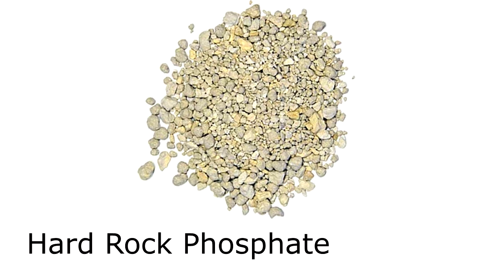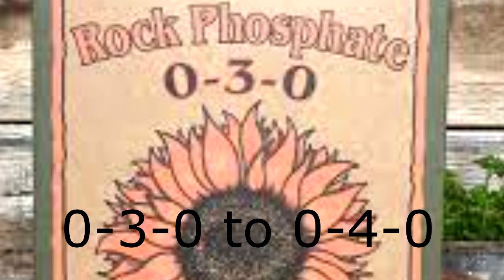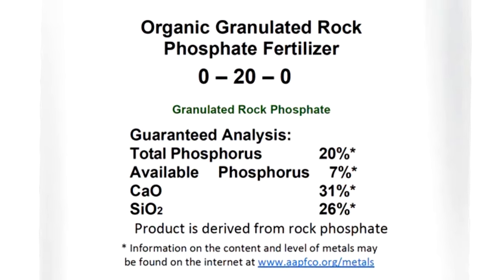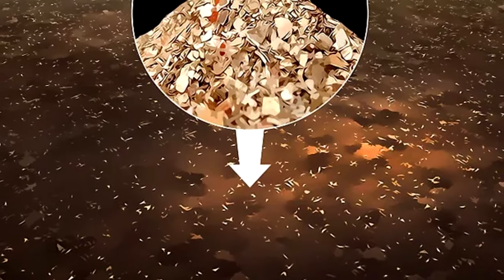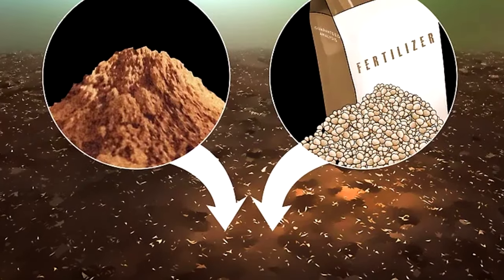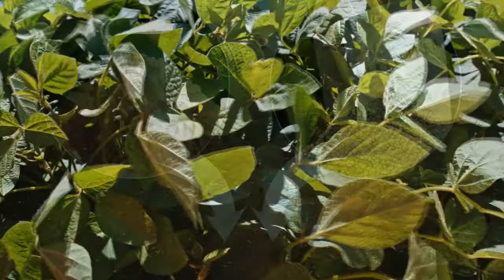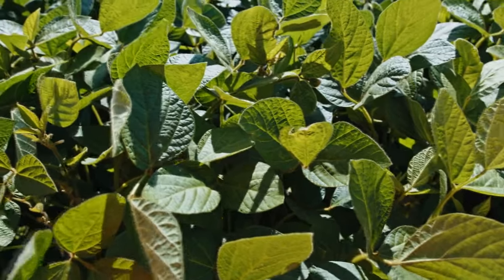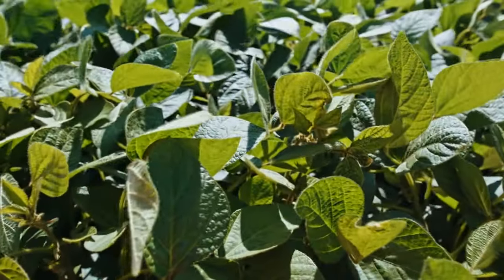Hard rock phosphate with a 0-3-0 to 0-4-0 NPK analysis, with 30% phosphorus and 48% calcium, is a slow-acting source of phosphorus that lasts about 5 years in the soil. It is rich in micronutrients, but the high levels of calcium make it less than ideal for most alkaline soils. The recommended application rate for average soils is 2.5 pounds. For phosphorus deficiency, 5 pounds.